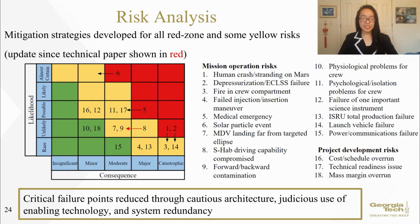The major risks to mission success were analyzed and categorized by using a likelihood-consequence matrix. All risks that were in the red zone in the proposal have had mitigation strategies applied to them, and the resulting risk is shown. A number of mission design choices were made to reduce the number of critical failure points.